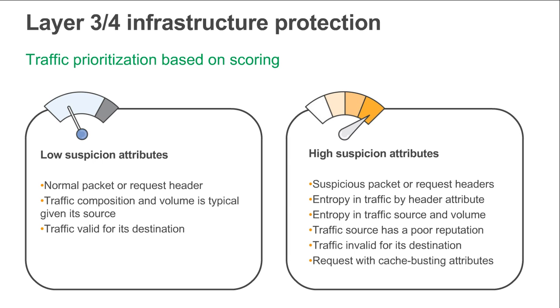And then we look at high suspicion attributes. These are things like, are there suspicious attributes in the packet or request header? Is there entropy in the traffic by header attribute? Is there entropy in the traffic source or volume? So basically, is there some really weird pattern in where the traffic's coming from, or what kind of traffic it is? Or is the source of a poor reputation? Does it come from a network that we know normally sends us bad traffic?